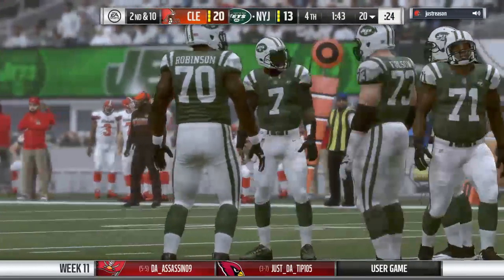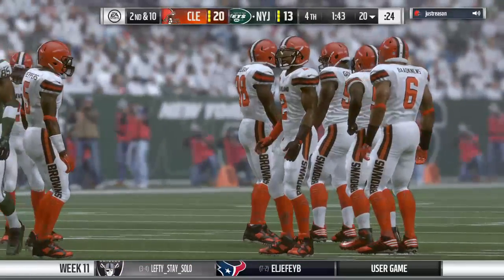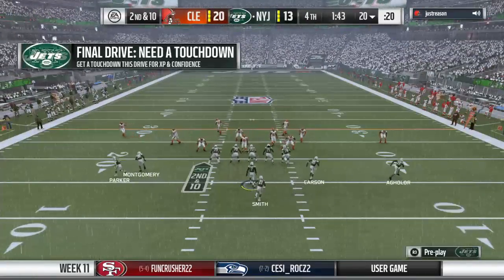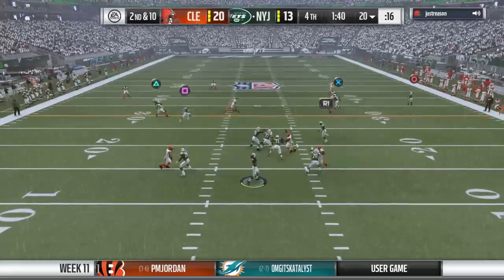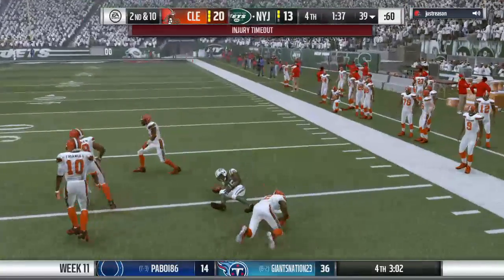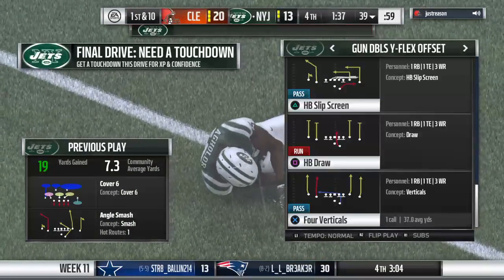Thought he had someone open. He really wasn't. Maybe an example of having too much confidence in his receiver that no matter what, I'm going to throw it to him. And that was a play made by the defense, and it could have been a bigger one. Let's go! He's back to throw. The connection here with Nelson Aguilar. And he gets this one just shy of the 40. They'll mark him down at the 39.